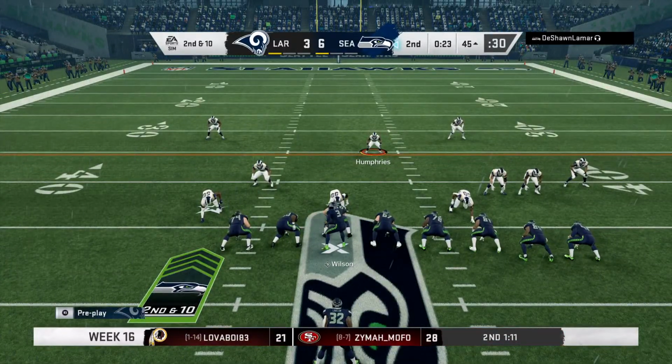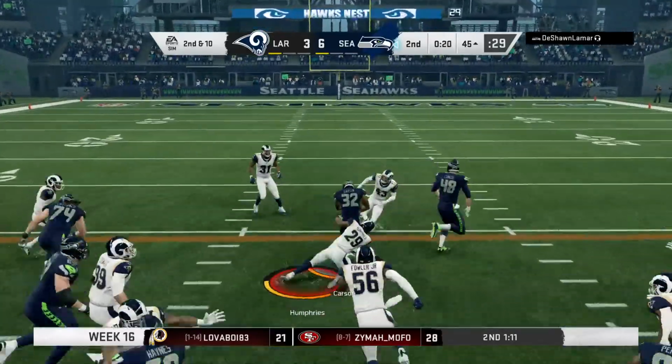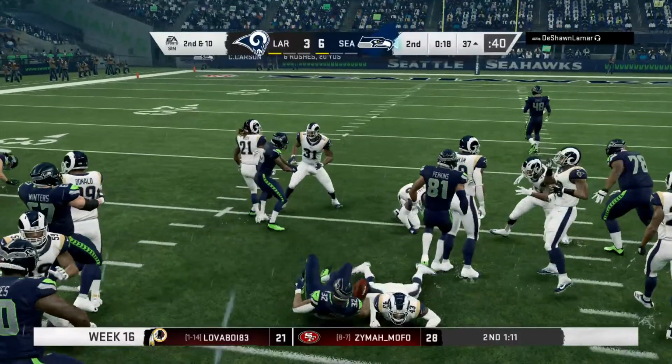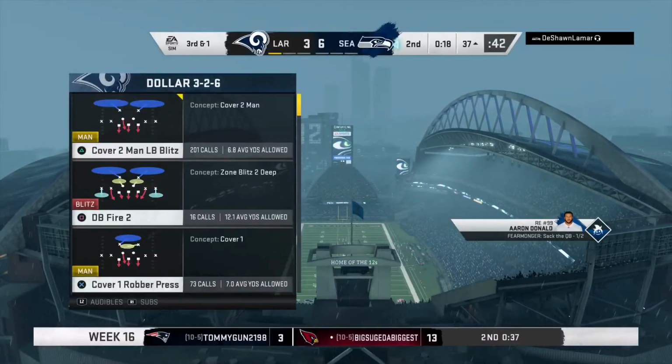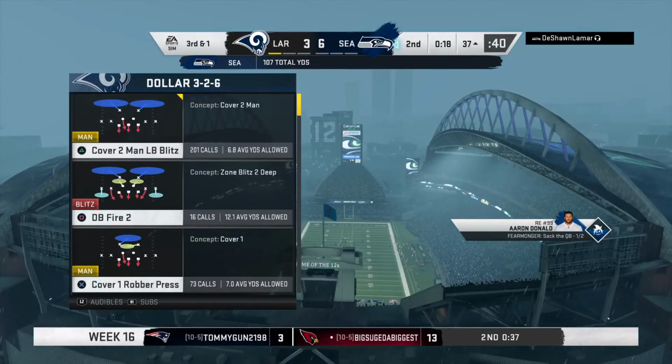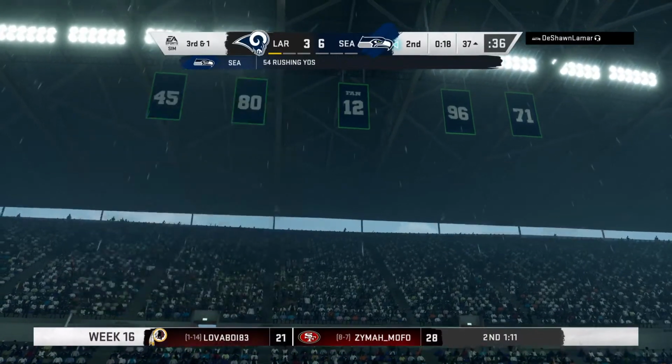On second down, it's Carson, and they'll wind up getting this to the 37, gain of 9. Now the Seahawks are forced to use their third and final timeout as the clock will stop with 18 seconds to go in the first half.